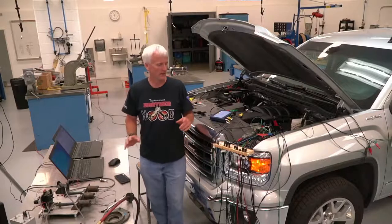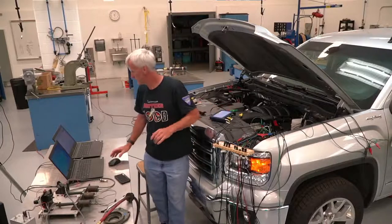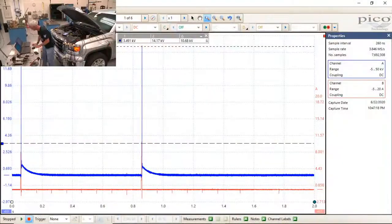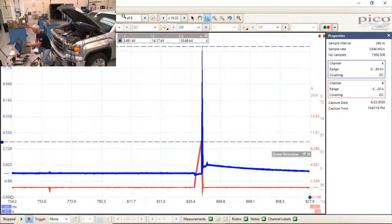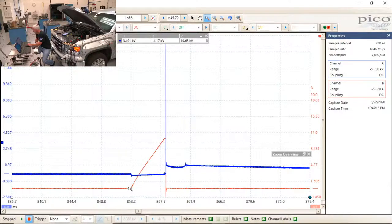So yeah, ignition. You can check the amperage. We did go through and look at that. If I go back to my little Pico screenshot there, and I zoom in, the amperage isn't going to change really. Every time this thing runs and it cycles, the amperage is going to pretty much look the same.